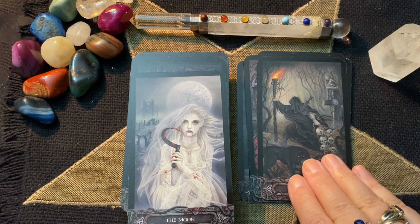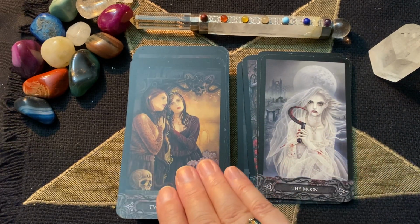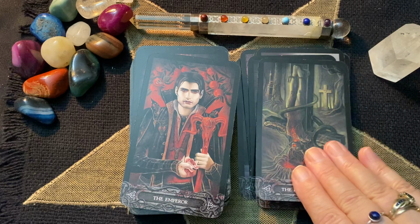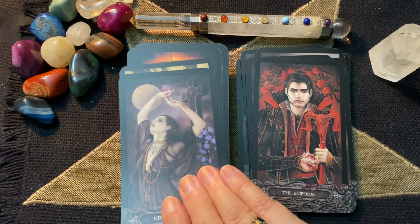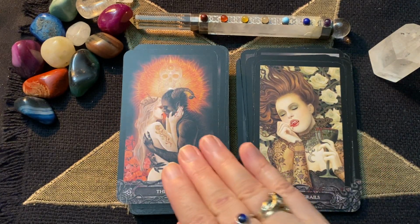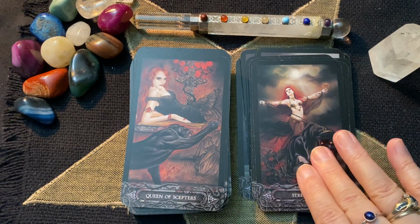Now, the author wrote a beautiful book, and the book is fabulous, gives you so much insight into the cards, and takes them in a deep, deep direction. So there's many ways you can interpret. There's many ways to use your intuition with this deck. I just think it's gorgeous.